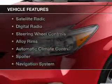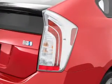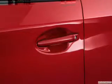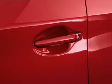The features include push-button start, leather seats, Bluetooth connectivity, a satellite radio, digital radio, steering wheel controls, alloy rims, automatic climate control, a spoiler, a navigation system.